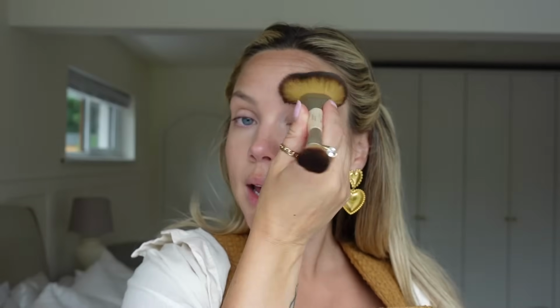Now I'm taking my beloved setting powder in the shade medium and the dual-ended brush. I'm just gonna pack on the product and tap it off. Just pop this all over my face instead of doing a really heavy amount in my T-zone. I feel like my skin is changing 2 weeks postpartum. I feel like it's just the hormones going through it. And so it's a little bit drier and I don't want too much powder in my T-zone area. I just want a full set.